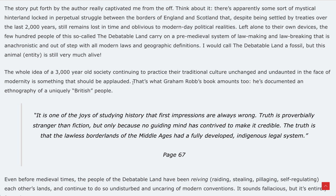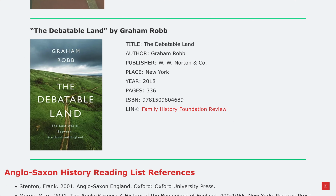This is what he discovered in his book. And that's what Graham Robb's book amounts to. He's documented an entire ethnography of uniquely British people. So it's just another fascinating read that I think needs more attention.